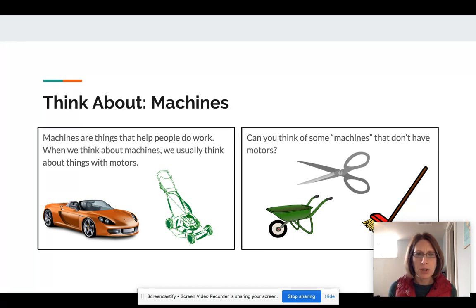And we know that machines are things that help people do work. So machines are things that help make work easier. They help us. And so again, we kind of think of machines as having lots of parts and motors and engines and kind of complex things like that.